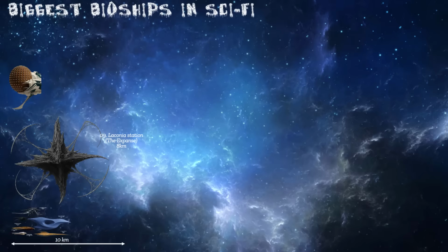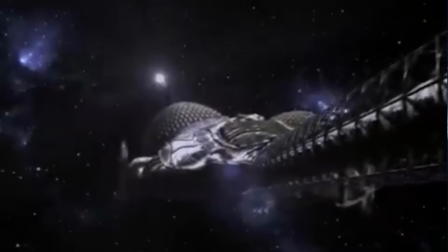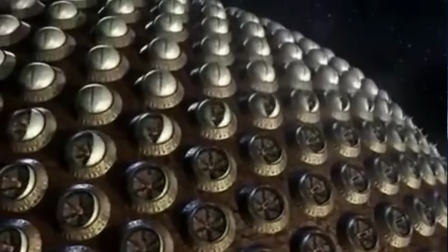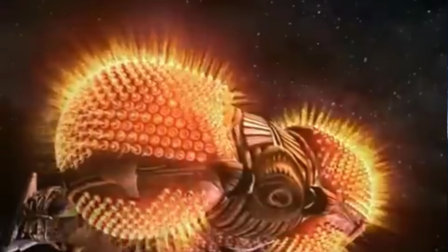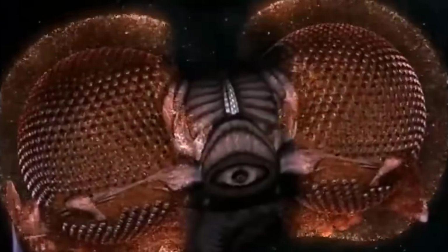Now going to the number 8 spot, we have the Lex. The Lex is one of the weirdest and most memorable ships in science fiction. A gigantic living insect that's also the most powerful weapon of destruction in 2 universes, not just 1, 2. It's a whopping 10 kilometers long and shaped like a grotesque, massive dragonfly. The ship's surface looks like it is made of hardened carapace. Its long body tapers at one end with twitching, stubby appendages at the ends, and its face has what looks like a pair of massive eyes which can obliterate entire planets with a single energy beam.